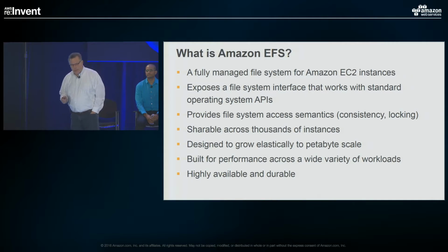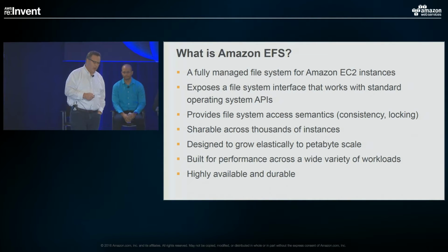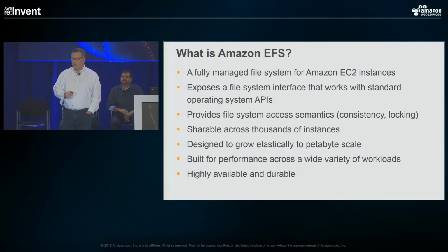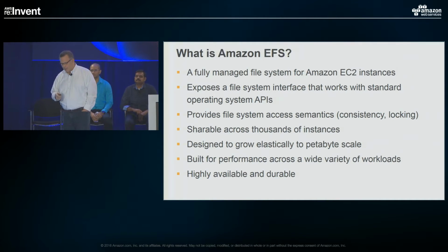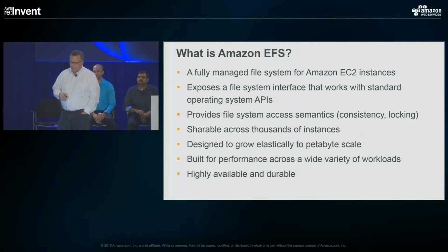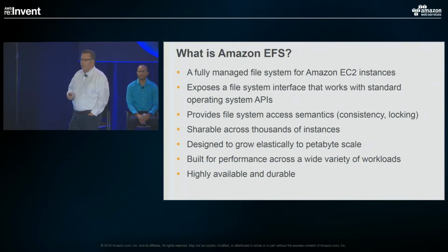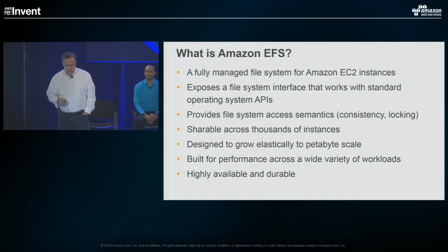In terms of EFS availability, it's designed to grow elastically to petabyte scale. It's kind of interesting when you actually run the command to look at the size of the drive that you've just created and mounted. You see a very large number. Sometimes folks look at that and say, well, that can't be right. Well, the answer is, it is right. It will grow elastically and shrink elastically as well. So it can be as big or as small as you'd like.